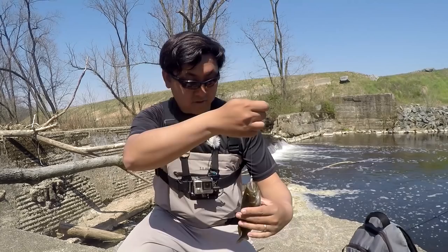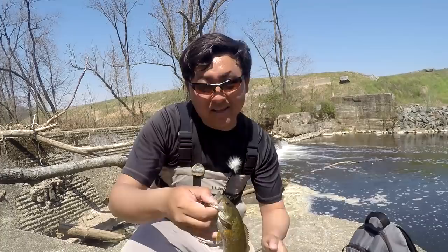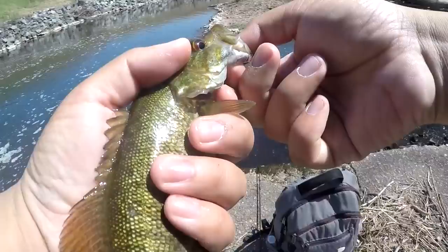So there you go, guys. This is our first catch of the day. A beautiful little smallie, the Micropterus dolomieu. At least we know now that in this creek there are some fish, right? Hopefully we're gonna catch a few more species. Yeah, that guy is good to go.